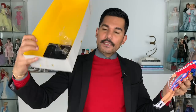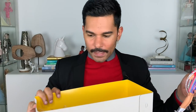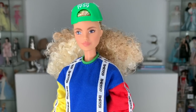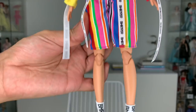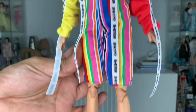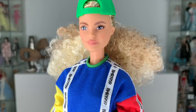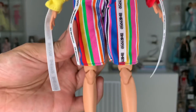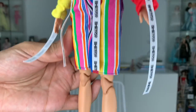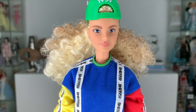Oh, she does not have a manicure, boo. Her doll stand is here inside. Plastic, plastic, plastic. Here is doll GHT92 from the Barbie BMR1959 Collection. She, of course, has the beautiful little closed mouth Millie face sculpt there. She also has the classic made to move body, which we'll get a closer look at in just a second.